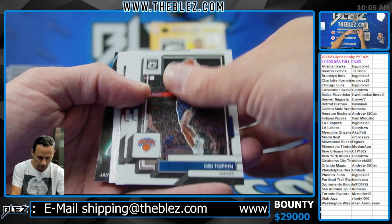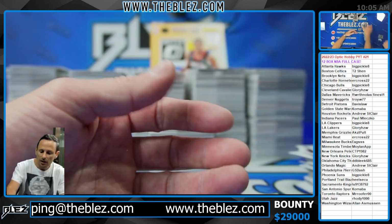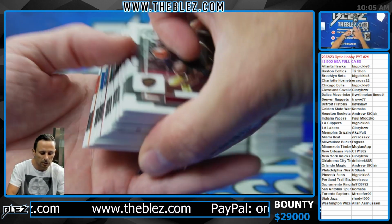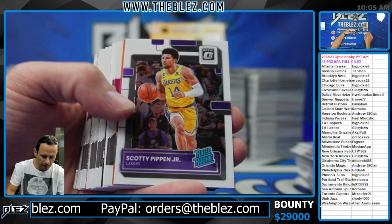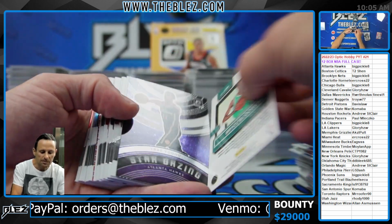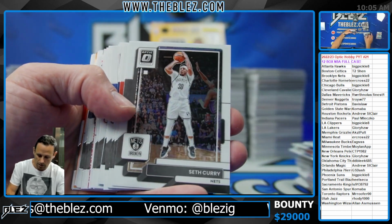Pippen. Wendell, Tatum, hollow lights out. Did we see any numbered lights out yesterday? Like any big numbered lights out? It's like one of my favorite inserts in the whole industry. The lights out one? Yeah, I love that card, man. Porter. Yeah. Bryce McCowan's on card. Hornets.